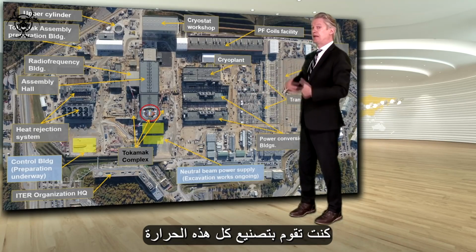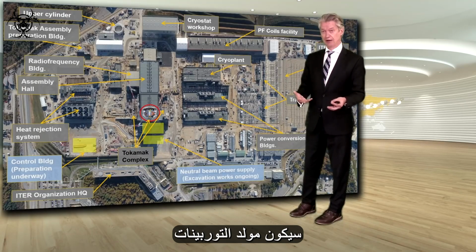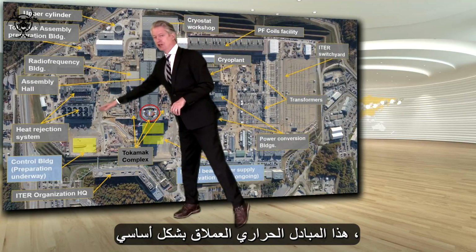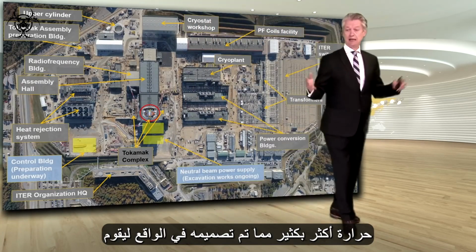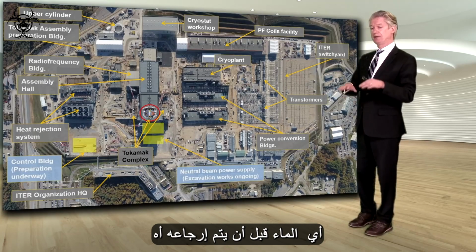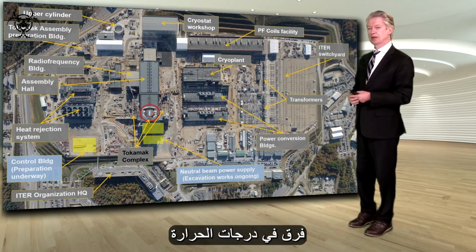Then if you're manufacturing all this heat with fusion, you have to have a place for that heat to go. In a commercial plant, that would be the turbine generator, right? Which would convert the steam to electricity. Iter will not make electricity, but Iter will have this essentially giant heat exchanger, the heat rejection system, capable of taking far more heat than Iter is actually designed to generate. And the system will make sure that any water before it is returned, we get our water from the canal up above this hill, and before it's returned to the canal, that there is no temperature differential.